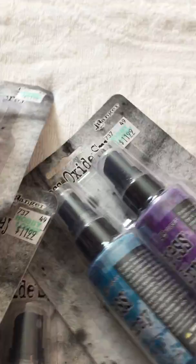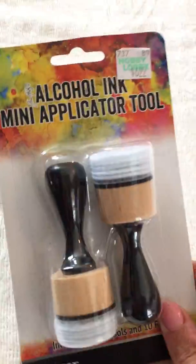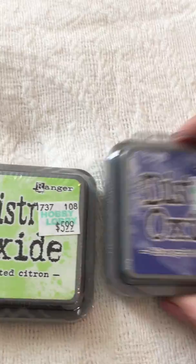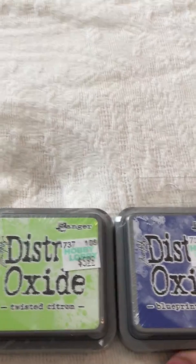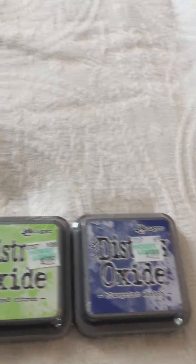But anyway, I'm excited about those, and the fact that they will play well on dark and craft cardstock. That's the main reason I'm excited about those. There's another one of these. So now I have 4 handles, and I just need enough to fill up my carousel, and I'll be perfectly suited. So here's some more stuff that I got because it was 40% off. I got a few. I'm not going to get all of them. I just want a few of the colors that I think would be fun to use on dark colors.